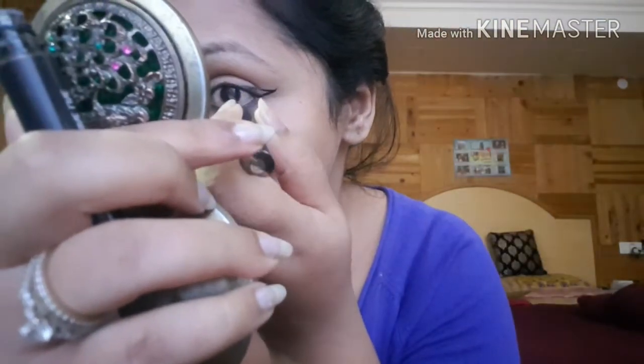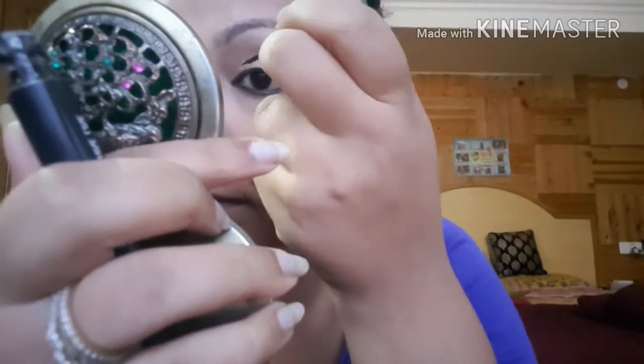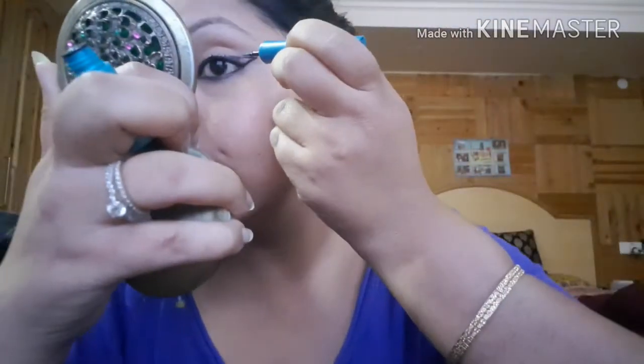So guys, for my eyeliner, I'll be using two different colors. So one is blue. This is from Deborah Milano in the shade blue. And one of my favorite Lakme Absolute Shine Line in the shade black. Okay, so I'm trying to make it a little edgy. Let's see how successful I get in it. So I'm trying to fill this part, this triangle, with blue.